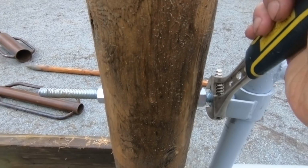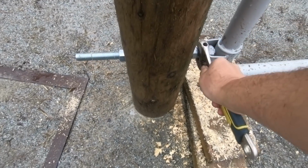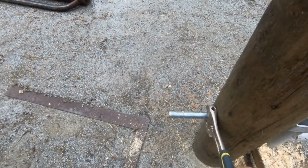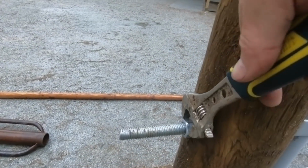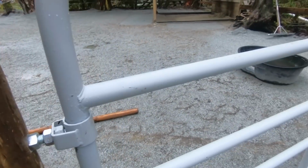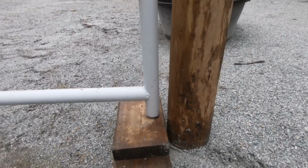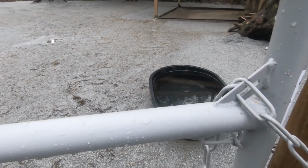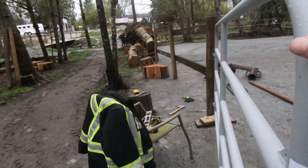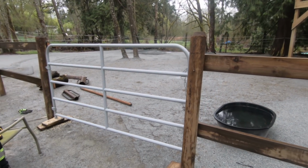That's pretty good. This is cranked down. That's cranked down. That's up. And this is down. This is down. This is up. And that tightens everything down. And now we can test our gate. We can see that it's just sitting off of where I want it to be, so that's perfect. Perfect. All right, time to get some horses.